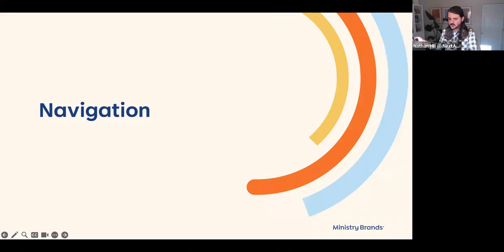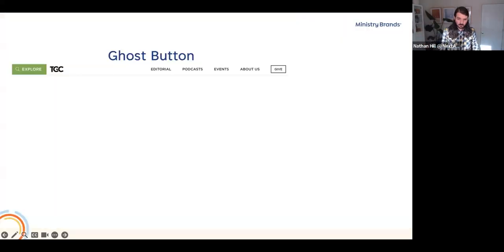What I want to do in each one of these is look at an experiment, an A/B test, so you can see not only that you can install the tactic, but you can also do lots of things to improve and optimize it. Let's start very simply with the navigation. You probably have a button on your website that looks something like this.